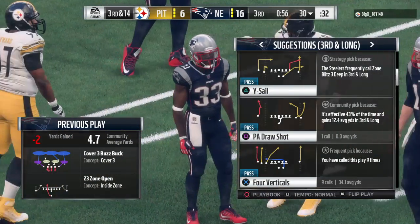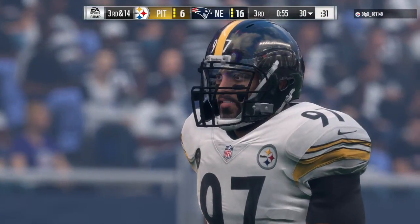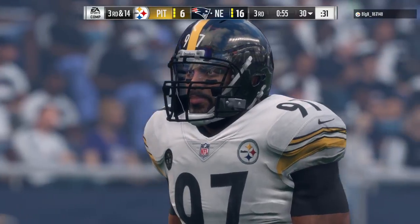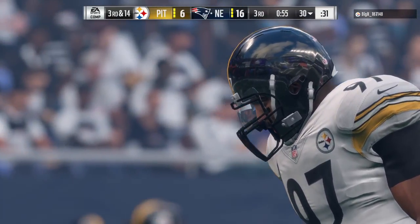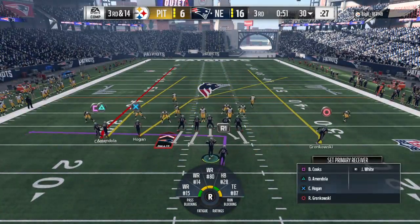I think Cameron Hayward's ability to take on blocks, hold the point of attack, and get upfield serves him very, very well. What a nice play there. Yeah, he can take on blocks because he's built like a block. Couple of plays sent him the wrong way, and now they face a 3rd and 14.